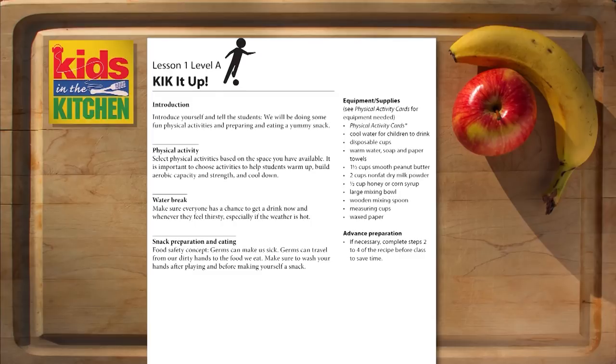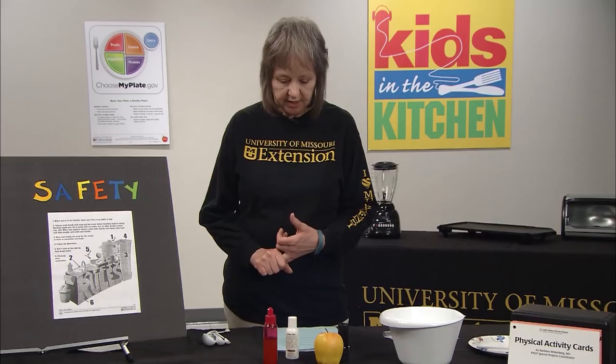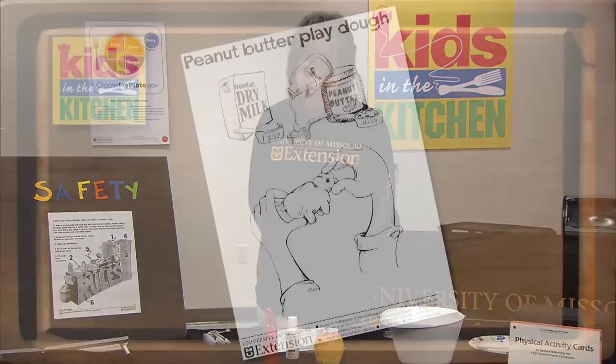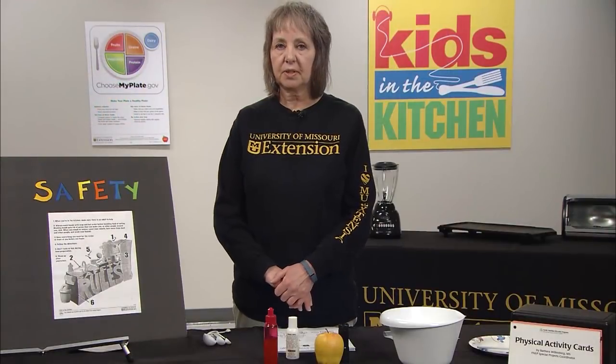You would choose 3 different activities or more, just depending on how long you have. You would choose your activity cards. Then you would have your snack that you'd be preparing or your food tasting. This recipe is peanut butter Play-Doh, and the kids really like this one.